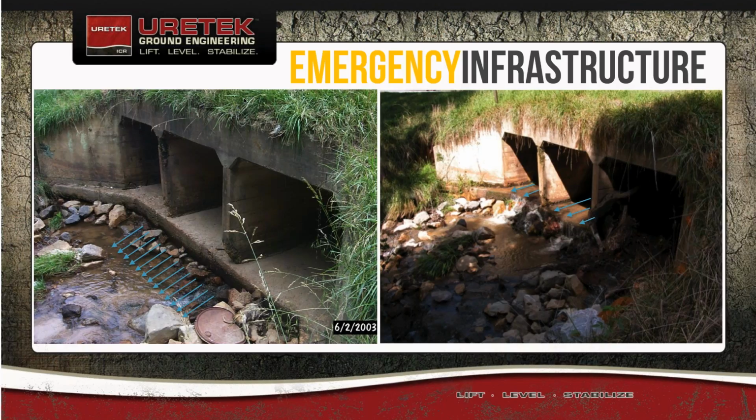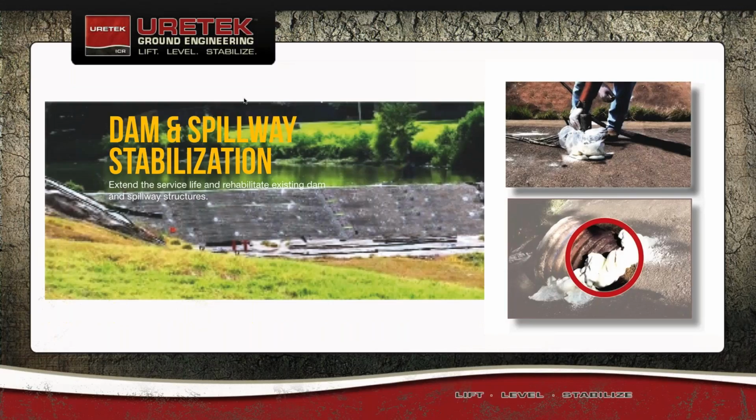So that's a significant project where we're able to come in and basically rescue this box culvert from needing to be replaced. So we're talking about filling voids, seeking out voids, and stabilizing. So this is another thing that happens where we stabilize this spillway.